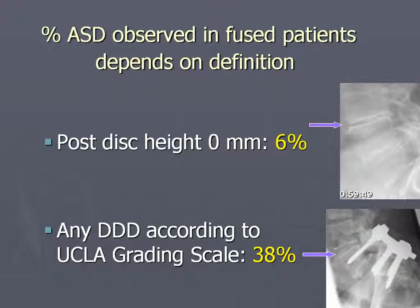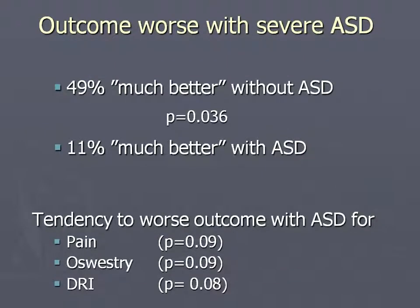So the percentage of ASD really depends on how you define it. If you define it as complete reduction of posterior disc height, you get 6%. If you define it as any DDD, you come up with 38%. So talking about DDD, you have to clearly define what you mean. It could be quite different. So what about, does it affect outcome?